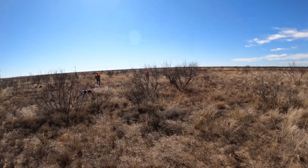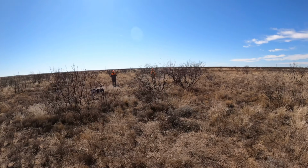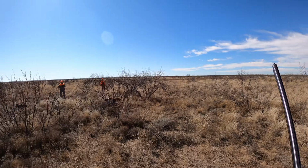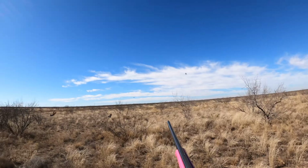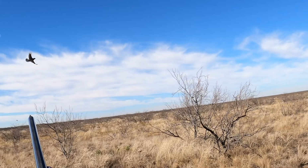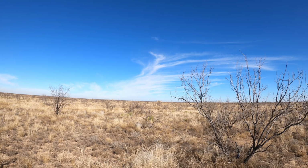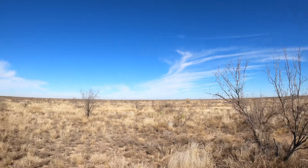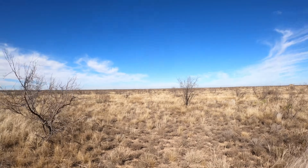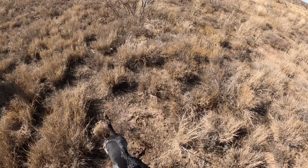Ready? Yep. Okay. He's right there. Missed! I got one. Missed one. Dang it. That was the easy shot, too. Good. Here. Vex here. Hold.